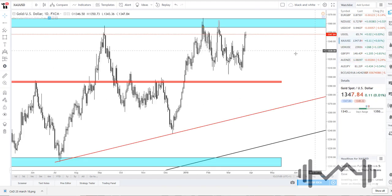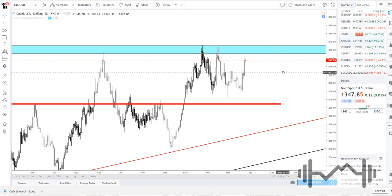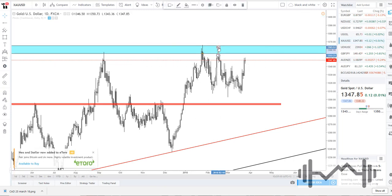And last but not least, we're going to go over to gold. So you're looking at gold. We've got a key area here of $1,360, and this proved a significant area in the past. But the more an area gets tested, we know that there's more probability that it's likely to get broken.